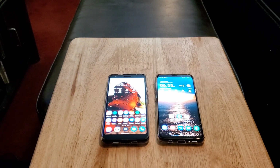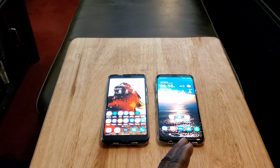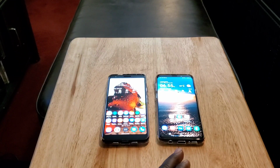Next thing, software. Now, I'm going to tell you, both have fast software. Both have smooth software. But as far as speed, I got to go with the S9 Plus. Definitely opens up everything faster and very smooth. And I give kudos to the stock Android on the 3a XL. You're definitely going to get a nice, smooth experience. But this is just going to be faster.